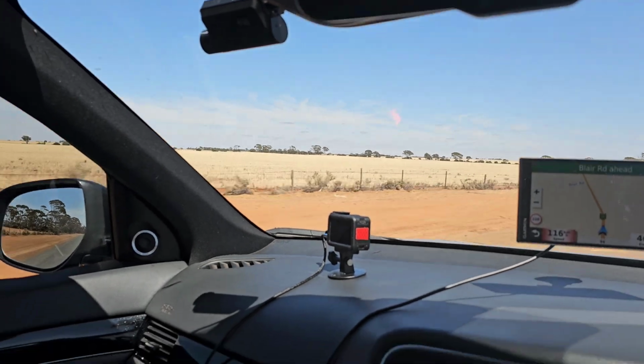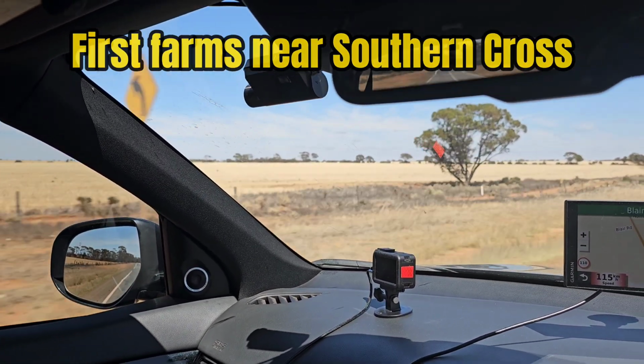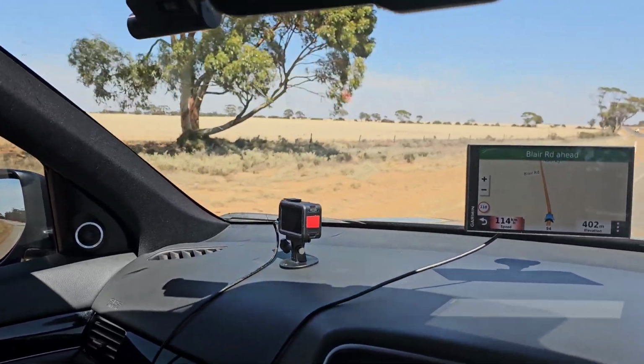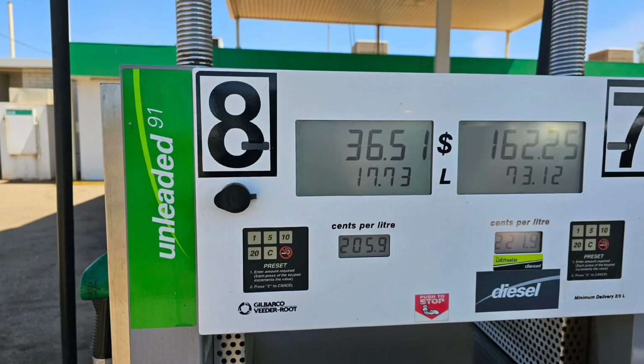First of the fields in Southern Cross that you can see close to the road. Not sure if that's wheat that's been harvested, but yeah, you'll start to see a few more fields now if you're not familiar with this area.